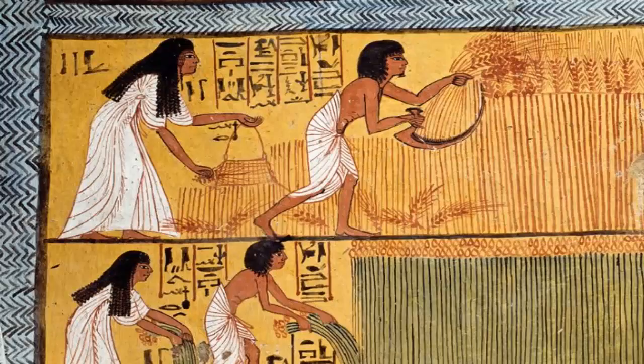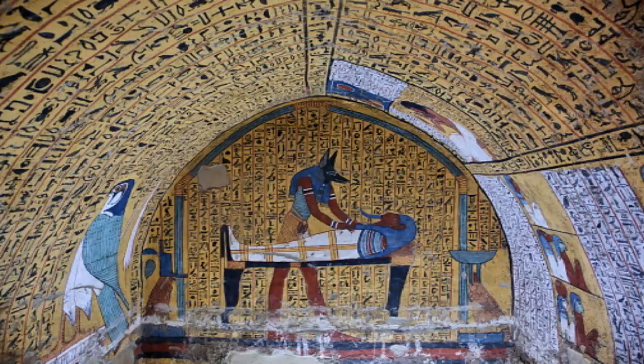I think the Green Room images are remarkable, even in the wider context of ancient Egyptian art, as an example of the close observation of the natural world.